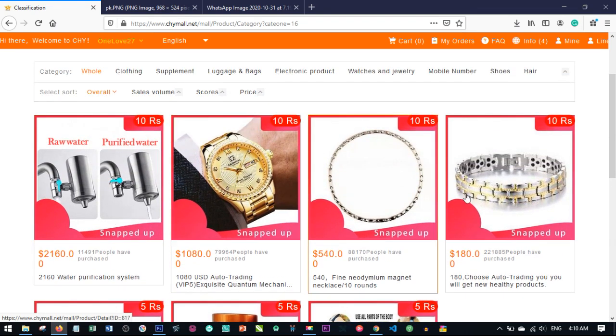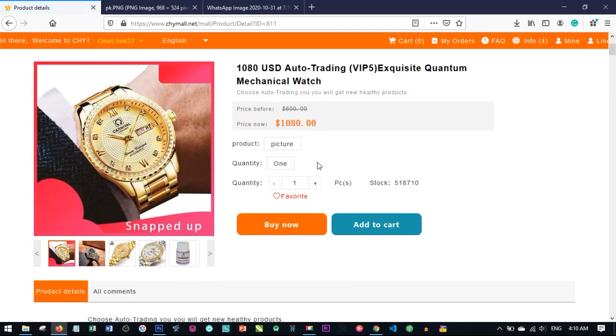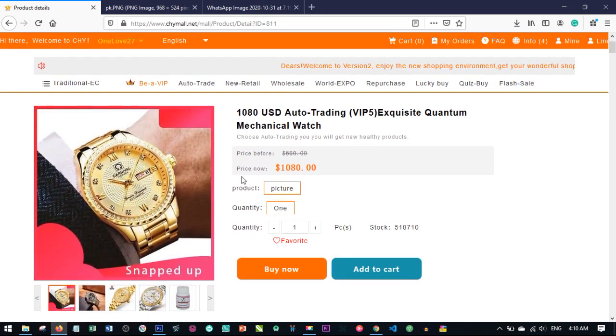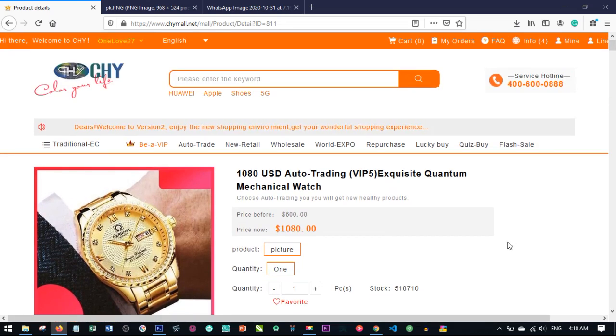You can come here and select any product that is particular to your VIP level. Once you select the product, where it says product, select pictures, where it says quantity, select one, and then you click on buy. Once you click on buy, it takes you to the next screen, and you just go ahead and pay. Because you are trading, you are paying with CHY point. Once you pay, your auto trade will automatically start counting.